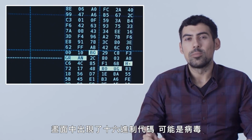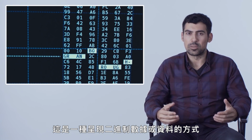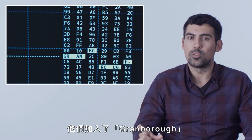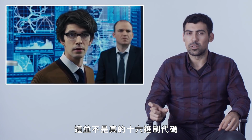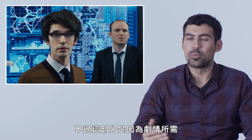They show hex code, which could be of the virus. It's just another way to represent binary data or binary information. And that is pretty accurate. However, for the purpose of the plot, they do add some text which is not real hex code, as all hex characters are 0 through 9 or A through F. But they show that for the purpose of the plot.